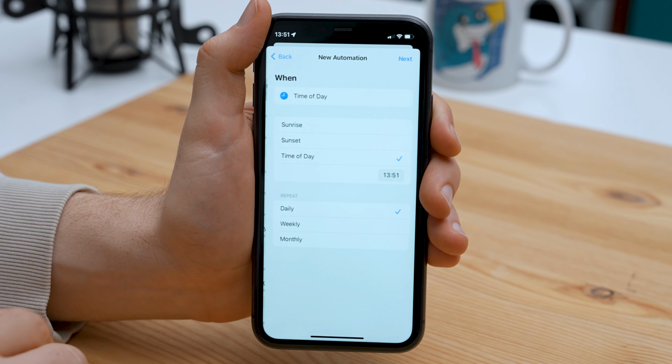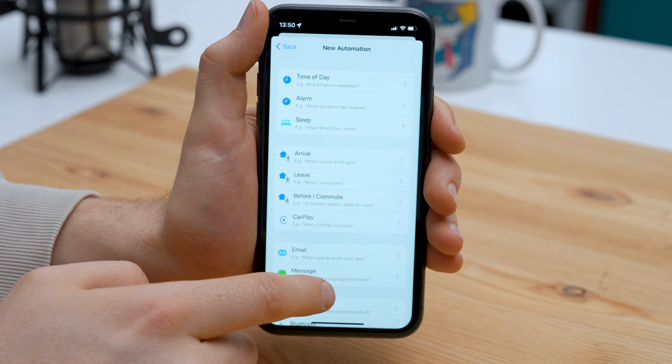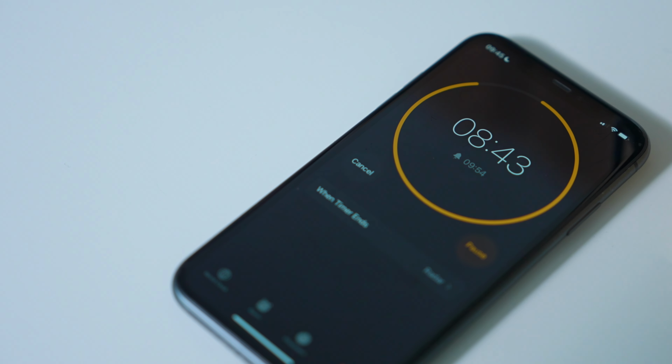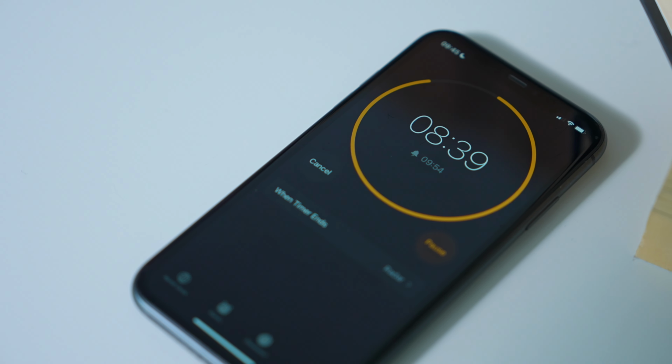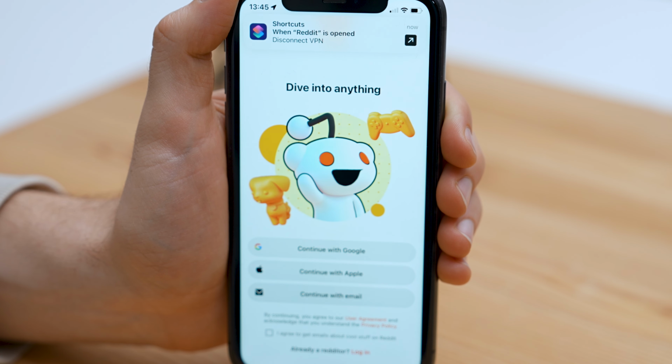But it even goes beyond that. You can make it so that the VPN turns off or on at a specific time of day, or perhaps when you connect to a specific Wi-Fi network, like your home network. I mean, really, there's tons of possibilities and things you can do, though admittedly, it could take some time to really set it all up. However, once you get it all dialed in just right, it could really level up your VPN experience.